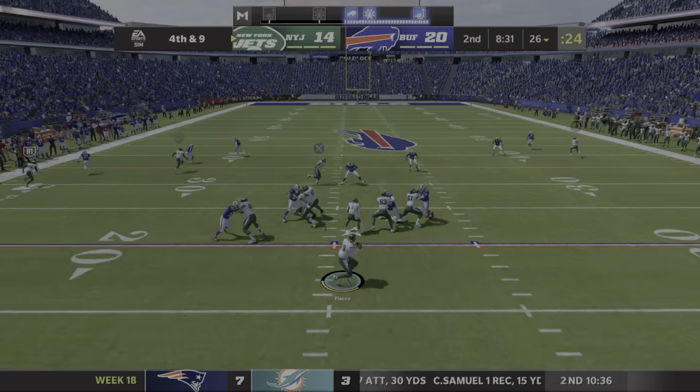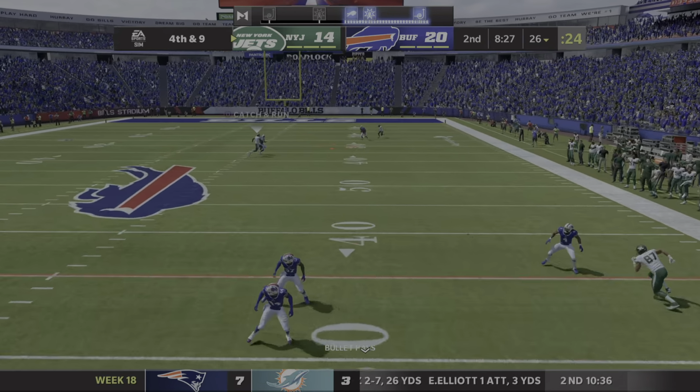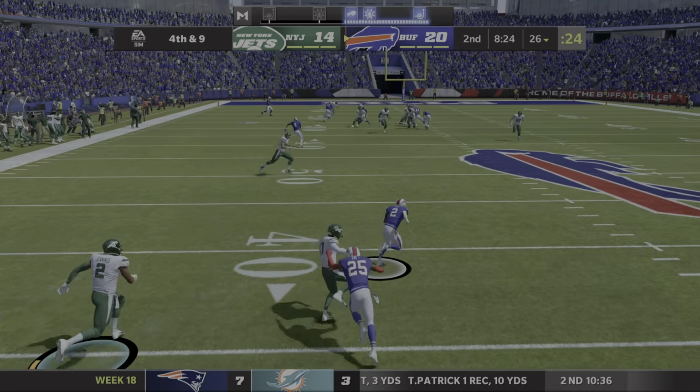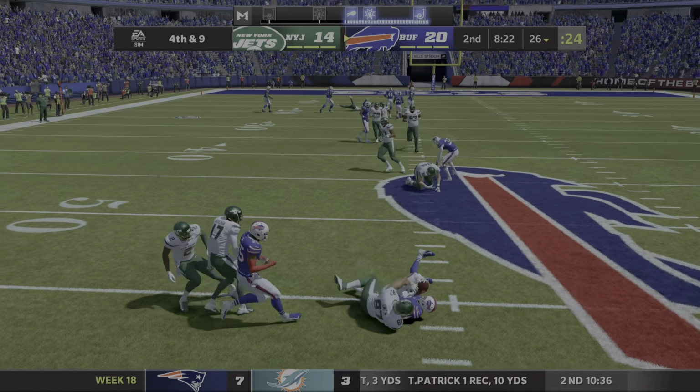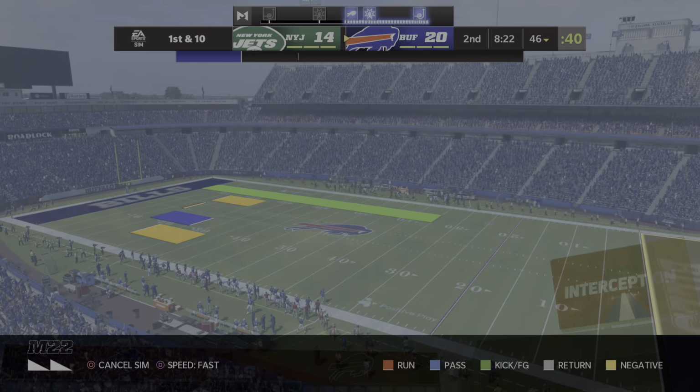They're going to look to throw on fourth with Flacco. Sliding out of the pocket. Looking deep for Jennings. And his pass is intercepted for the fourth time today. Picked off by Tavon Young. And the Bills are in great shape here.